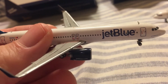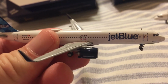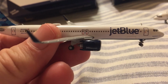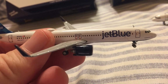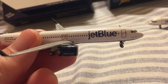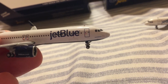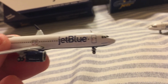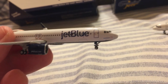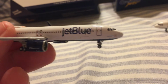Now, this is the Gemini Jets version. Apparently, Aero Classics made this too, but judging by the details here with the aerials and the antennas, Gemini definitely blows it away. Another disappointing thing the Aero Classics version did not have would be the caption by the nose of the aircraft, but I'm glad Gemini Jets took a step forward and put the caption on the aircraft. And the caption on this specific aircraft says David Neeleman.